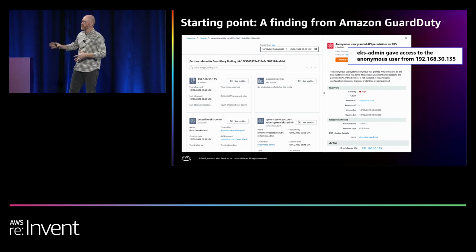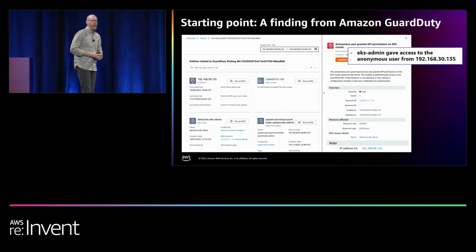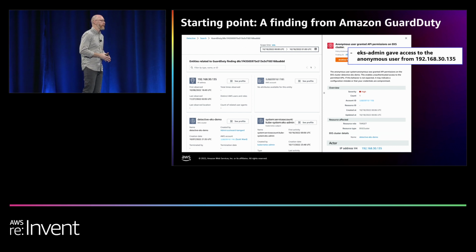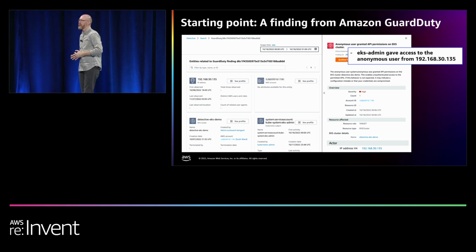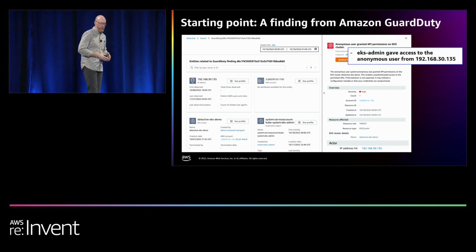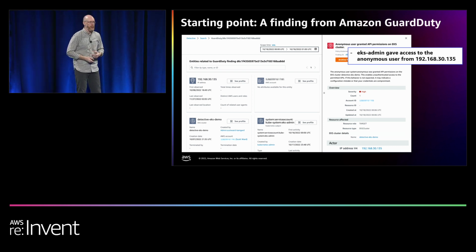This is a screenshot from Detective, based on a GuardDuty finding. The first thing I can see here are some of the resources that are associated with this particular GuardDuty finding. And the first thing that pops out to me, at the bottom there in the actor, is an IP address. I can see that this particular IP address was used to grant anonymous access into the cluster using the EKS admin user. So right away, that seems out of the ordinary. That's an administrative user granting anonymous access.